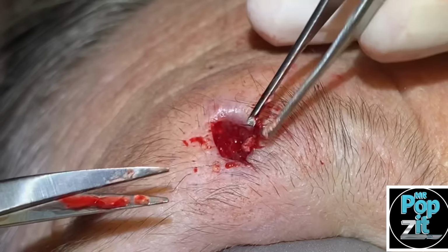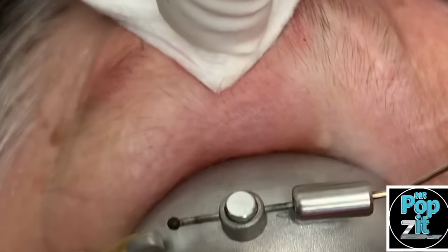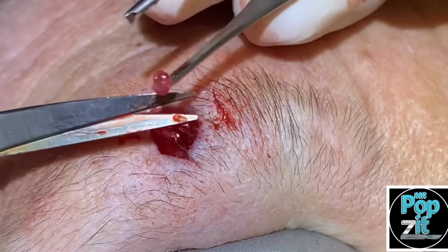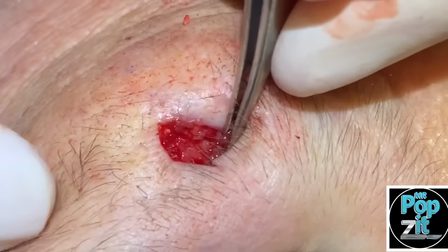Feeling the bottom of the sac there, possibly. Dab a little bit for me. Right there. Little bits, that looks like partial sac there. Kind of fibrous. See a little more right there. Boy, it just falls apart though when I grab it.